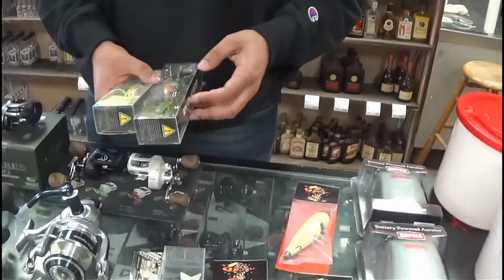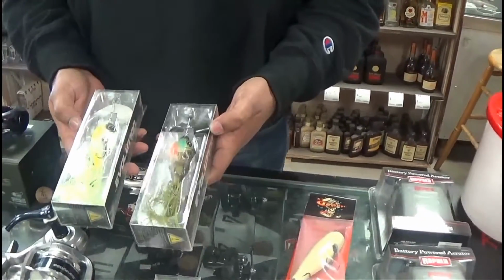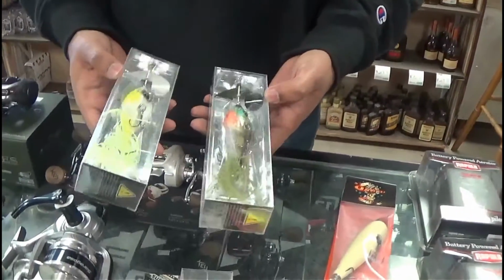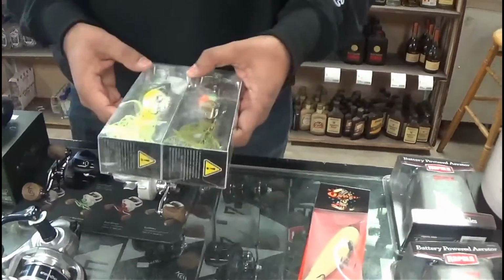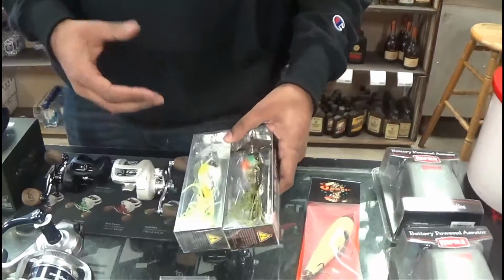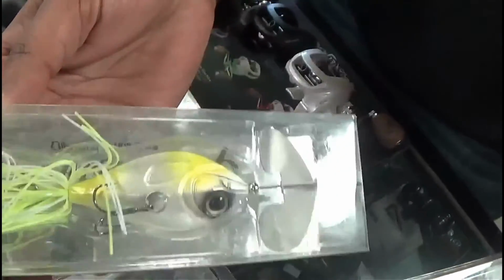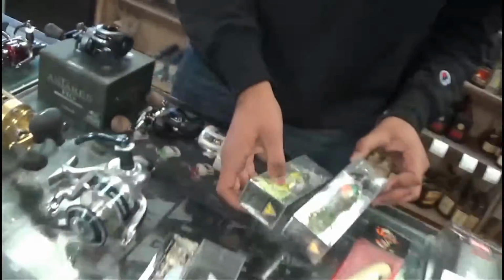Next thing, these are Evolution Grass Burners. These just came out, are one of the hottest buzz baits in the market, and they're really good quality, and they're highly sought after. We're one of the few in Sacramento that actually carry these. You can see the detail on there. Looks like a bluegill. This is like a shad with a chartreuse pattern on there.